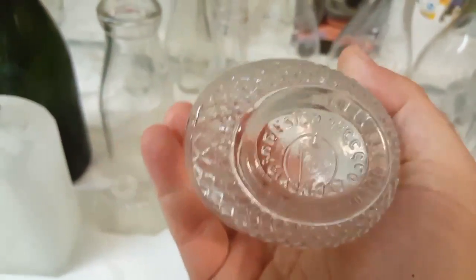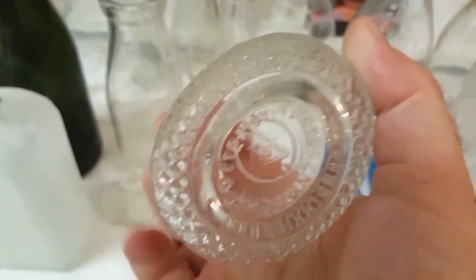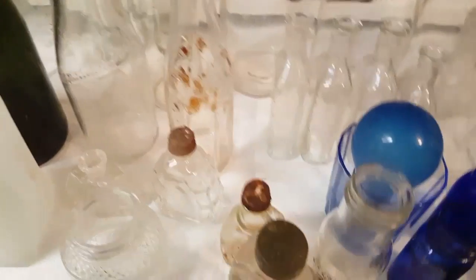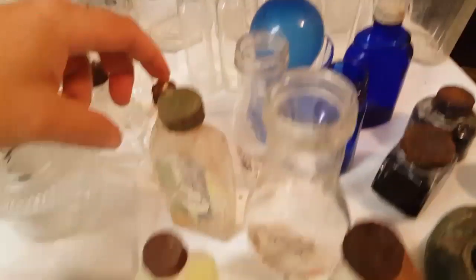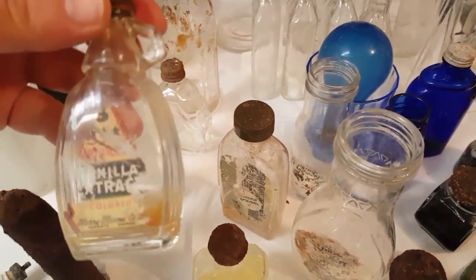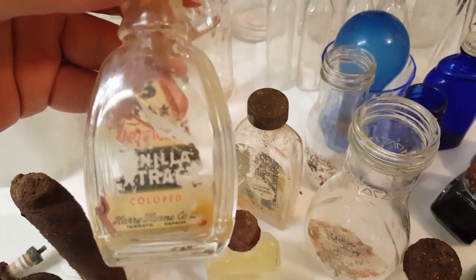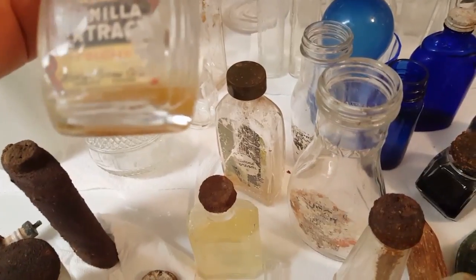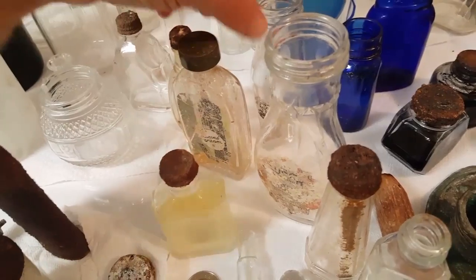I'm not really sure what it says. I think the writing might be in French. Anyway, so I got more bottles. This vanilla extract, I tried to be careful not to wash off the label of this one.